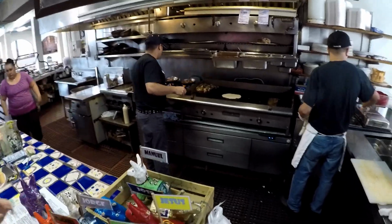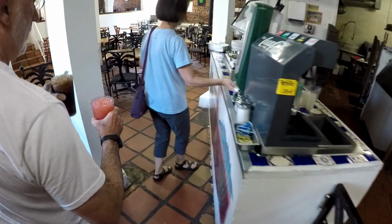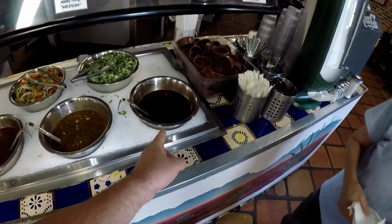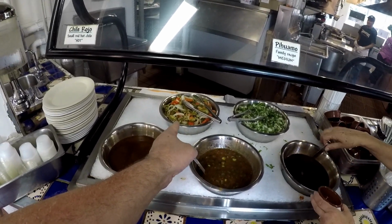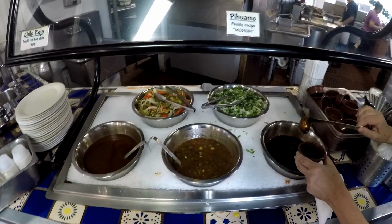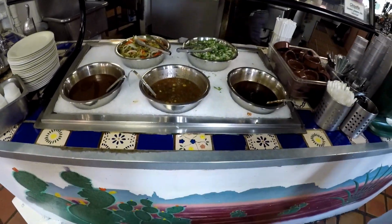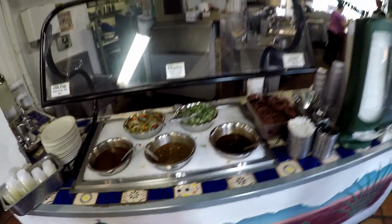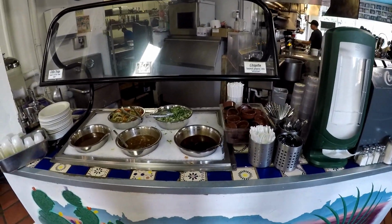Okay, so we're gonna go back and get some stuff to put on our burritos. Fred has got his lemonade and my Coke. And this here is the condiment bar. This is my personal favorite, the chipotle sauce, and then I like to get the chopped greens to put on, and then the, what do they call that stuff anyway? Escabeche. And so that's really good too. So we're gonna load up on that stuff there, and we will rejoin you at the table when our food comes. So yeah, it's a really good restaurant to get authentic Mexican food.